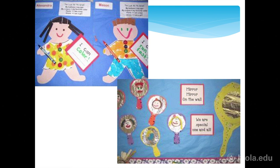There's also bulletin boards where you can say, mirror, mirror on the wall, we are special, one and all. And you have the children identify something they can do. So they're having that positive attribute and identifying something positive about themselves.